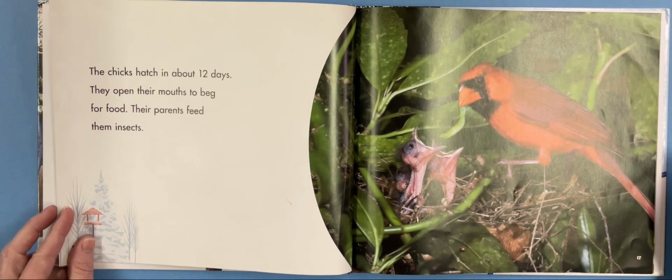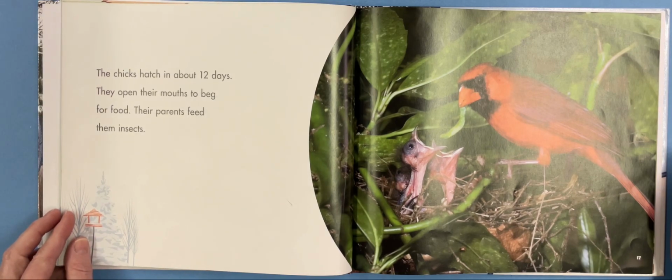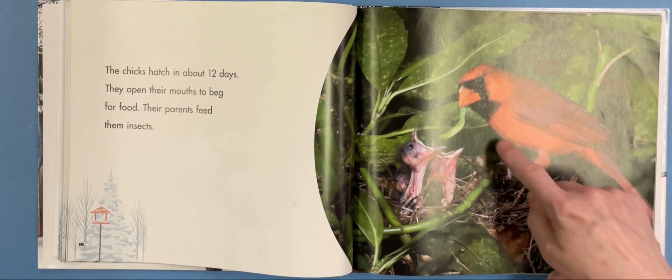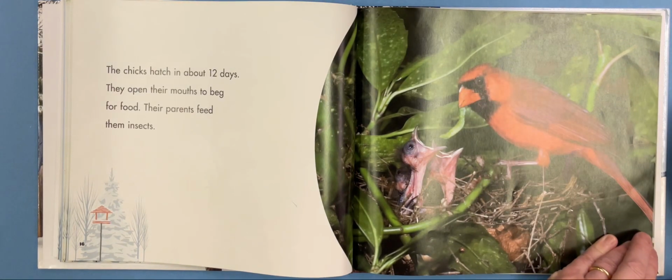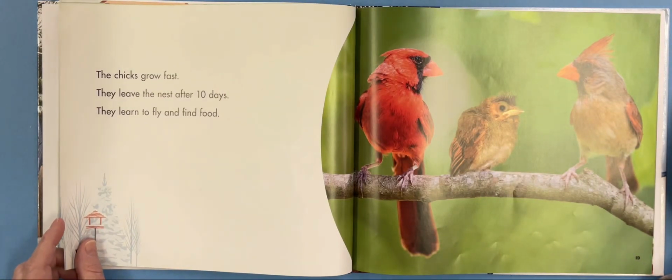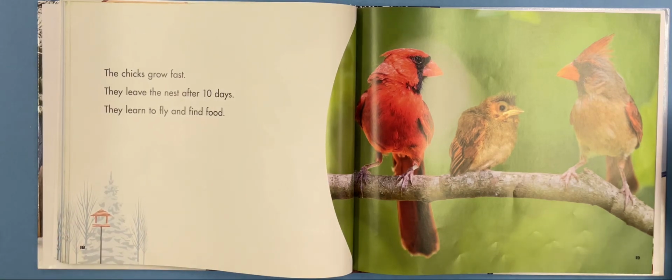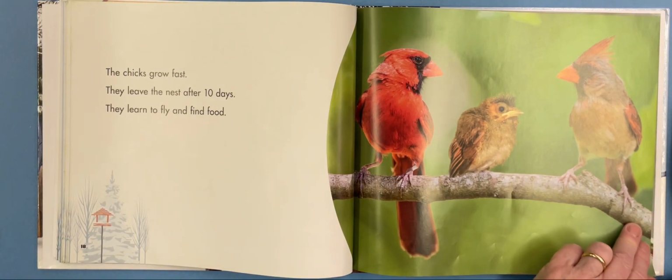The chicks hatch in about 12 days. They open their mouths to beg for food, and the parents bring them insects. Ooh, look at that nice juicy green grub worm. The chicks grow fast and they leave the nest after 10 days. They learn to fly and find food. 10 days.